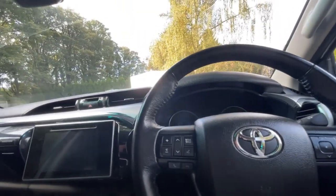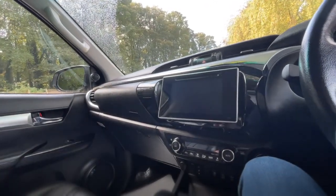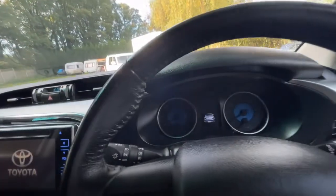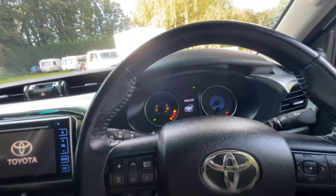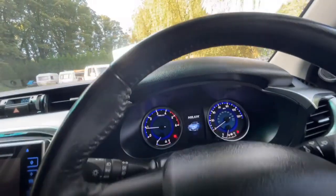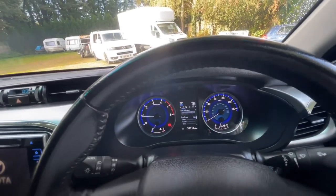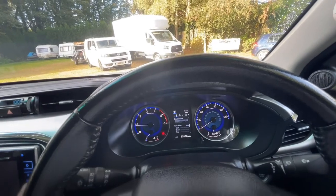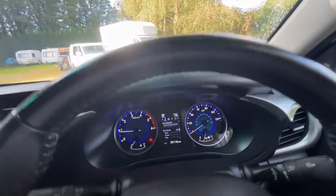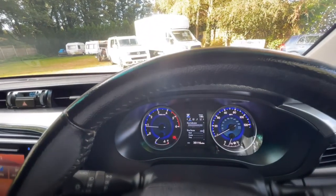Right, let's start it up. There are 2 proper keys and 2 service keys, or spare keys, whatever you want to call them. So you put your foot on the brake, press the button, and it fires into action straight away, no issues. As you'll see, there's no warning lights on the dashboard, other than the fact that I'm not wearing my seatbelt. Turn that down. So other than the fact I'm not wearing my seatbelt, and of course the parking brake is on, no other warning lights on the dashboard at all.